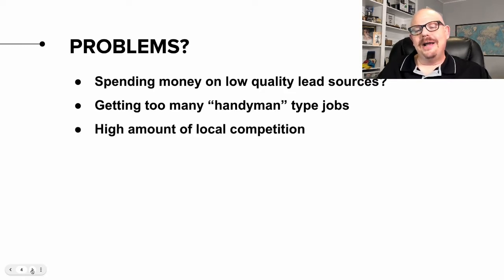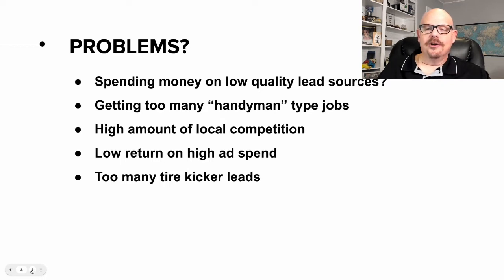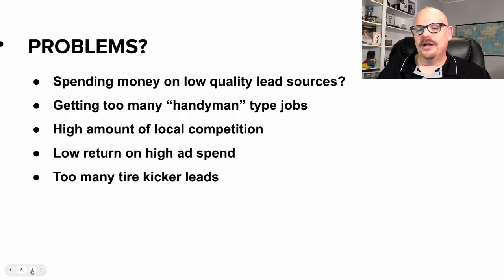Maybe you've got a high amount of local competition. In fact, you may have competitors that are very good at what they do, and so you've got to set yourself apart in what you're doing. And you may be getting a low return on high ad spend. You've put out a lot of money, but you're not seeing a positive return on that investment. And you may be getting too many tire kicker leads, people who are still in that window shopping mode, not ready to make a buying decision yet, not ready to write the check, pull out the credit card, or fill out the credit app. And so we want to get you past that as well.